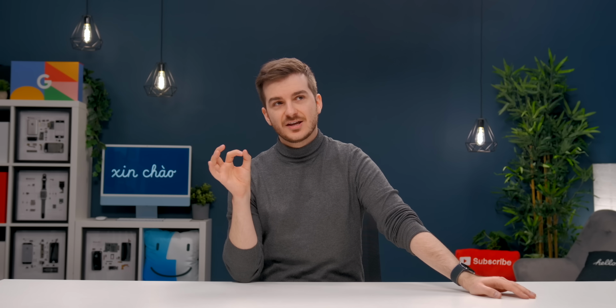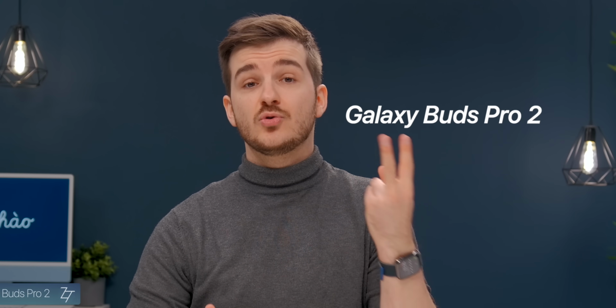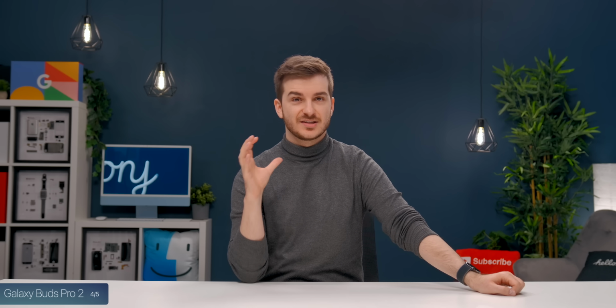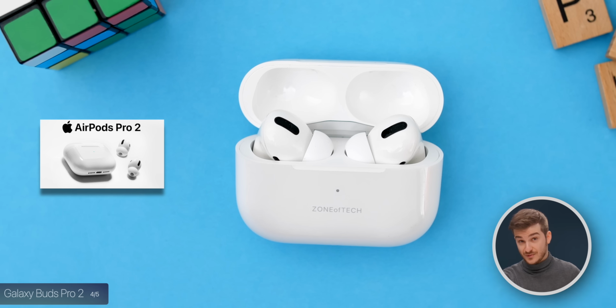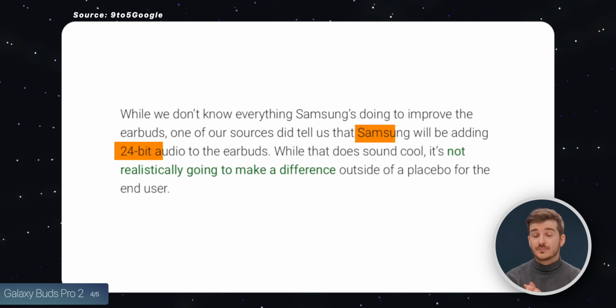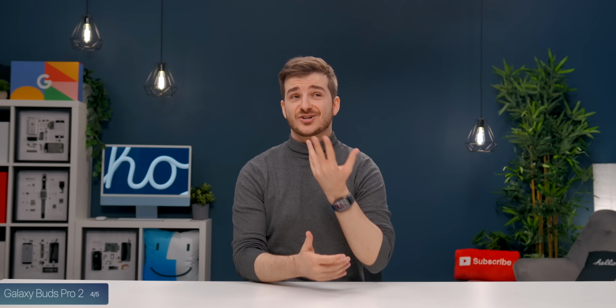But we are set to be getting some new headphones. More specifically, the Galaxy Buds Pro 2, which according to Max Jambor, have actually entered production now. So what can we expect in terms of the Galaxy Buds Pro 2? Keep in mind that these would be the direct competitor to Apple's AirPods Pro 2. Well, according to 91mobiles, they would actually be more expensive at $230 instead of $200, and support 24-bit audio. So that's pretty much everything that's been reported in terms of them.